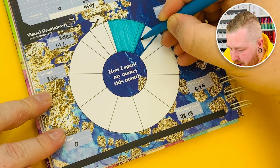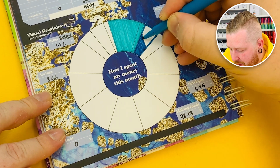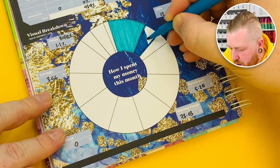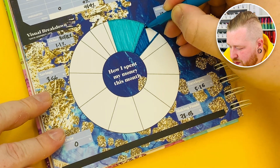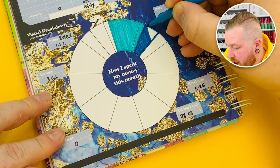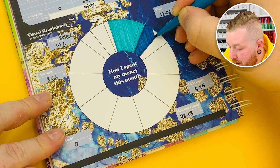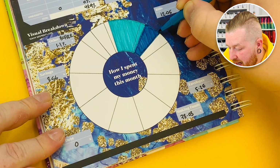I wanted to include something like this in my planner for a really long time, but I really struggled to find something that was going to be useful to everybody. And I'm fully aware that not everybody is going to use this page in their planner, but the people that do are going to get a lot from it.